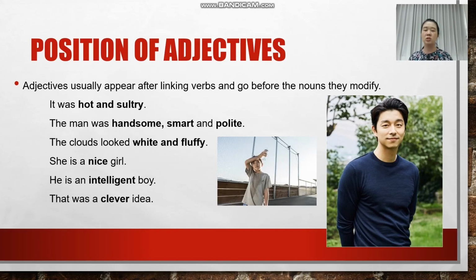Right now, we are at the last topic for the adjective. That is the position of the adjectives. I told you earlier that we can use the adjective to talk about the noun, right? It can be before the noun, or probably it can be after the verb to be. Alright, let's see. Adjectives usually appear after linking verbs. Can you still remember the linking verbs? It can be verb to be, and something like appear, seem, grow, look, taste, sound. And go before the nouns they modify or describe.